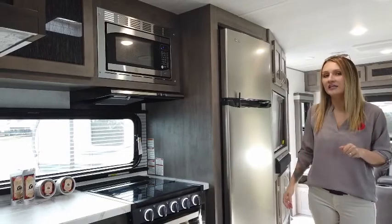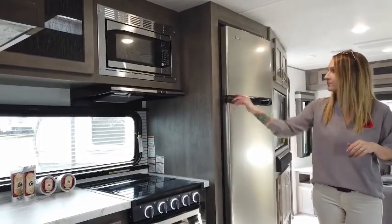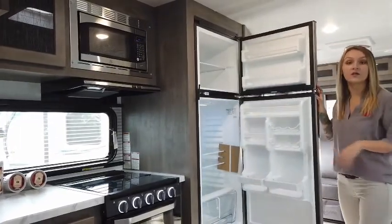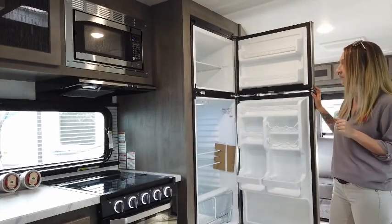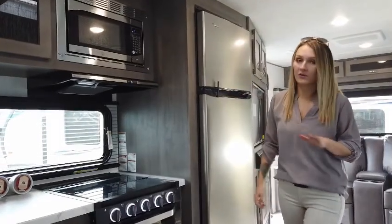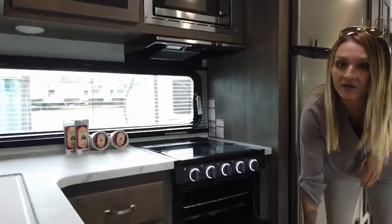All right, so I'm going to show you the kitchen area now. This is a gorgeous 10 cubic foot 12 volt fridge. It's a Magic Chef. Going to have more than enough space for a party of two, party of four. You're going to have so much space here. It is paired beautifully with a Magic Chef oven. Great space for any cooking needs.